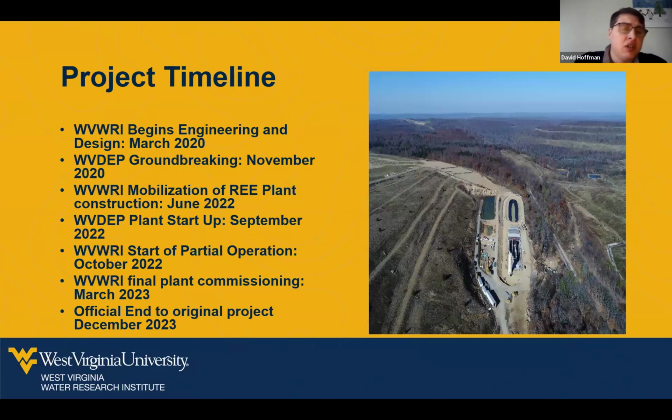In 2022, WRI mobilized to the site for construction. West Virginia DEP started up the plant and first treated water in September of 2022. And WRI started partial operation of the rare earth plant in October of 2022. The final plant commissioning was in March of 2023, and officially we ended this project in December of 2023.